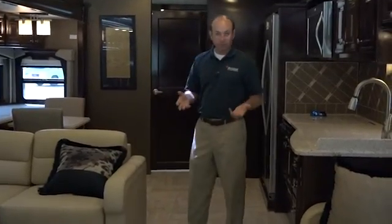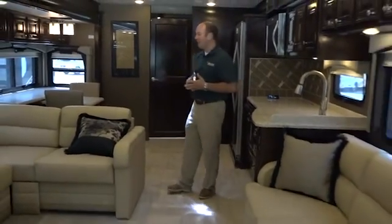I would encourage you to come out and drive one because they really drive well. You'll see a lot of motorhomes at this price point with a 340 engine, a little smaller engine. This one has the 360 in it, so you've got plenty of power, plenty of engine for you, a lot of suspension, good riding chassis.